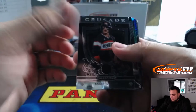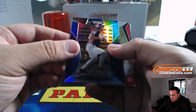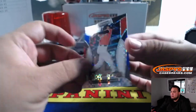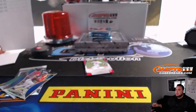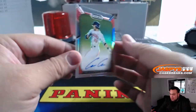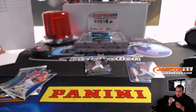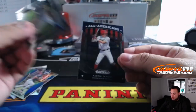All right, so Bobby Witt Jr., Bryson Stott, Riley Green, and we got Adley Rutschman, number to 99. It's funny that he's staying with the Orange team, right? Coming out of Oregon State. And then we got Cameron Cannon out of Arizona. There you go, Sean. That's your last spot. We got Matthew Thompson, Aaron Shunk.